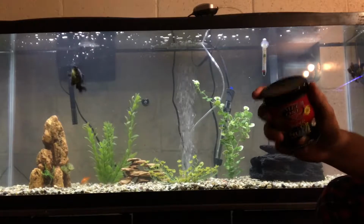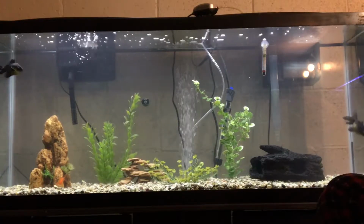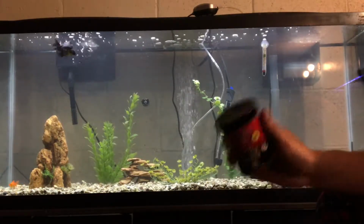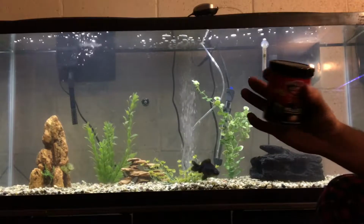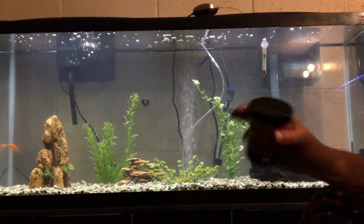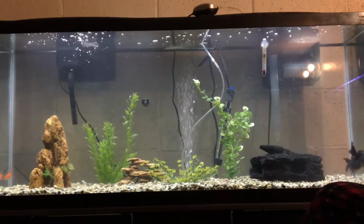I have not been able to pick up some New Life Spectrum food yet, just because I'm going to use all this first. These are the micro or small pellets, and again, this is a tropical food, but I totally recommend this stuff. It just helps with their digestive system so much better. I'd stay away from any sort of Walmart brands. Like I said, even Tetramin, I'd be a little bit wary about.